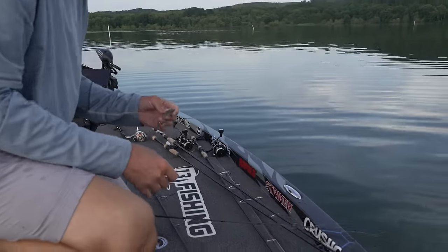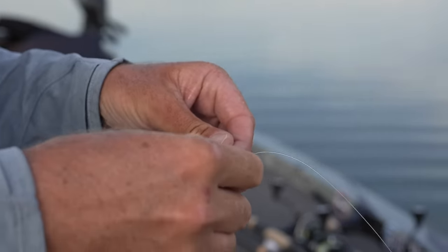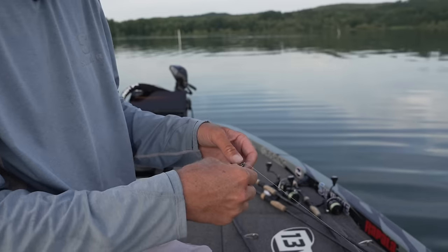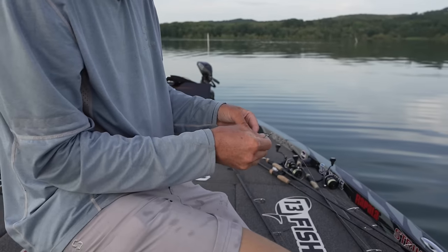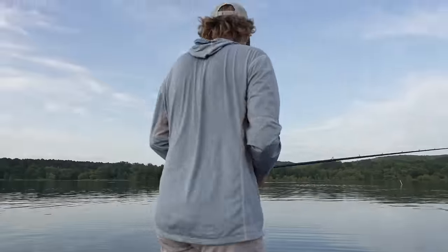Little bitty old mayor. We'll just let him throw himself back. Gamakatsu weedless underspin hook and a 3-inch mayor. Money.